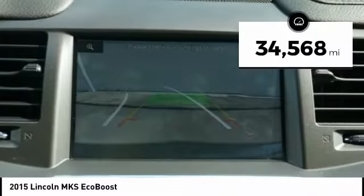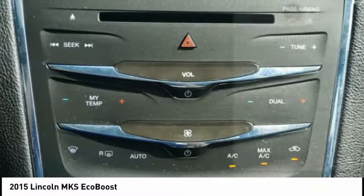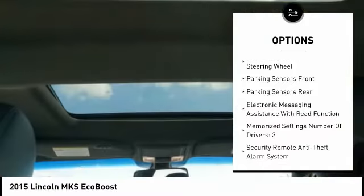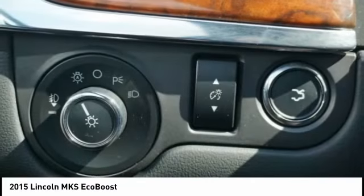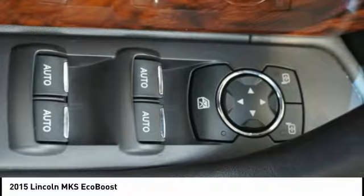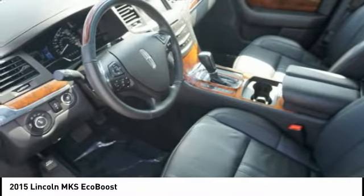This vehicle has less than 35,000 miles. Here are some of this vehicle's great options: stability control, traction control, remote engine start, keyless entry, cruise control, clock, child safety locks, compass, power brakes, fog lights. If affordable style and reliability are what you're looking for, this vehicle couldn't be more perfect. Drive it today.